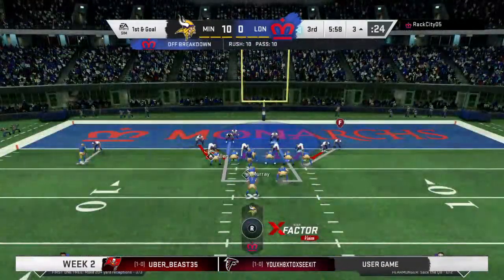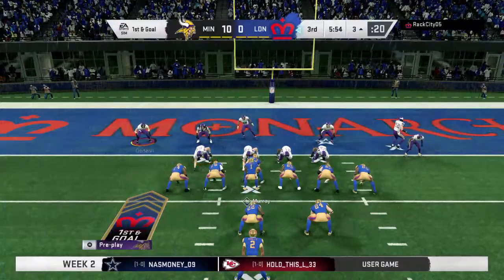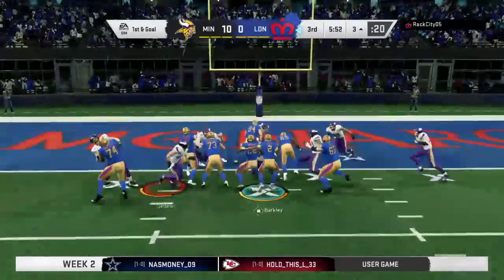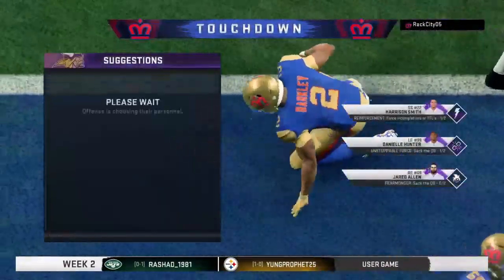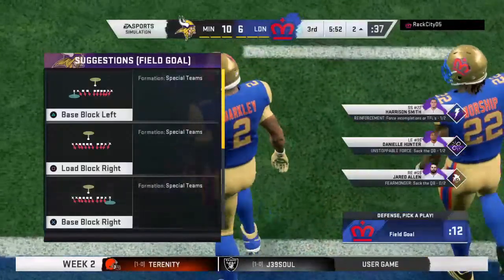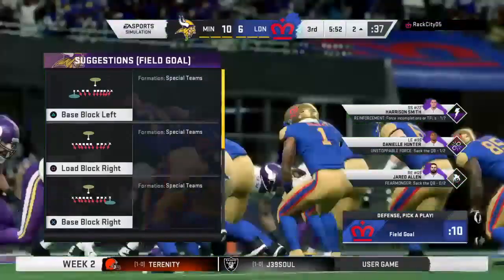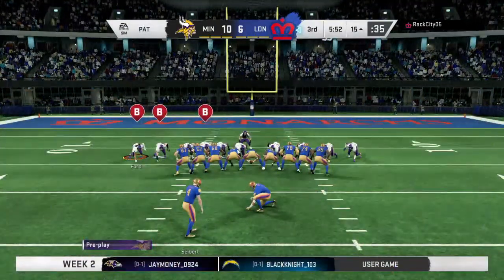Ready. 54, right there. 54. Check. And Barkley will try to punch it in. And he is into the end zone for a touchdown. Saquon Barkley, his third touchdown now on the year, as they are now just an extra point away from making this a 3-point game.